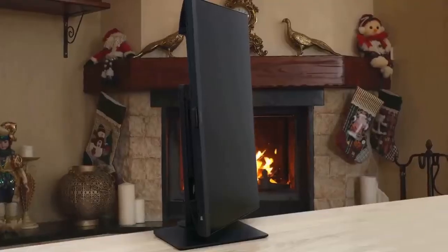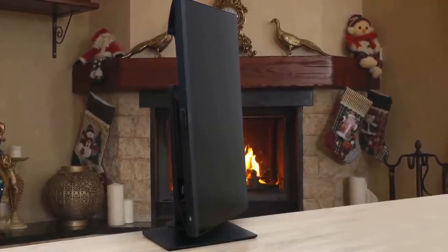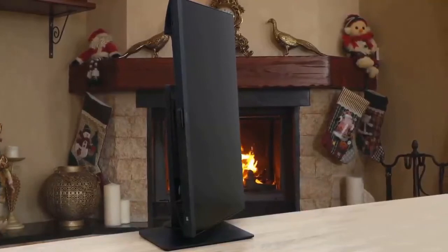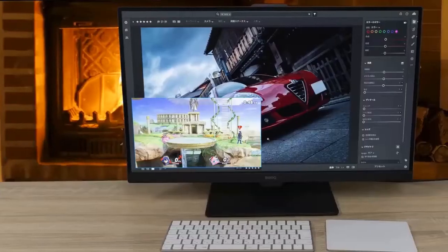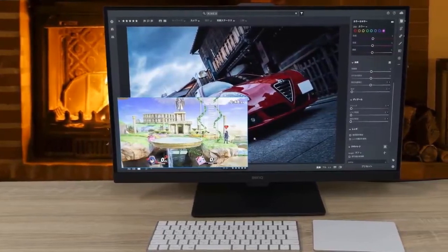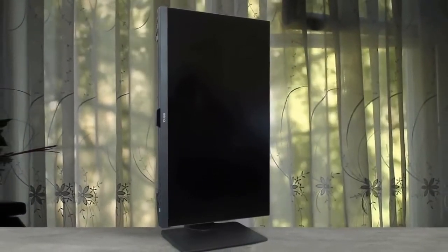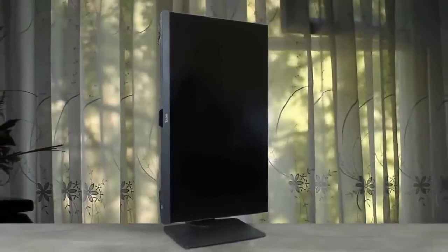Cables include USB 3.0, HDMI, and DisplayPort, plus an IEC power cord to feed electrons to the internal power supply. The PD2700U's OSD has everything you'd expect in a professional monitor. There are 8 picture modes, including presets for sRGB, the default, and Rec 709. An HDR mode converts SDR material to the ST2084 luminance curve.